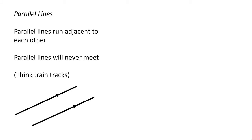Two lines are said to be parallel if they run adjacent to each other, i.e. they run next to each other in the same direction and are always the same distance apart. They never get any closer and they never get any further away. They are always exactly the same distance apart. Because of that, parallel lines will never meet. If they never get any closer and never get any further away, nowhere along their length will they ever meet.